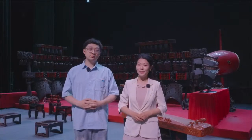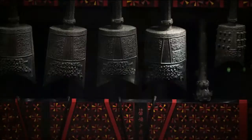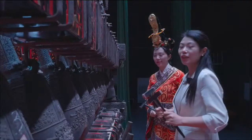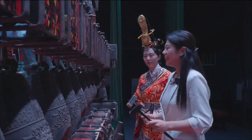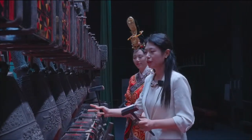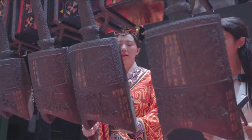Let's take a closer look at the bells and see how they work. Maybe you can try to play the bell. So now I'm going to learn a song, Ode to Joy by Beethoven, on the ancient musical instrument. And she just told me that each bell actually has 2 tones. And when you strike here or here, the bell sounds different.